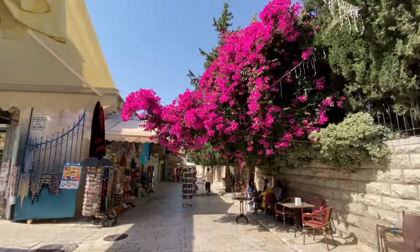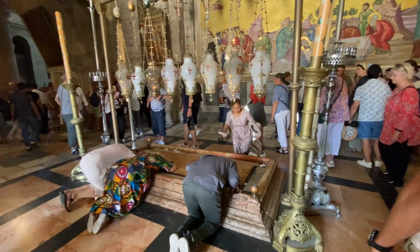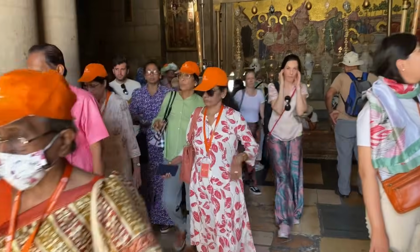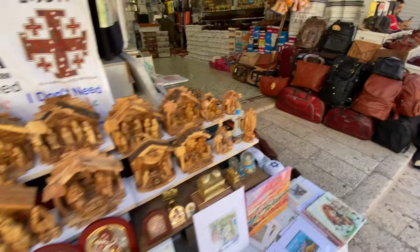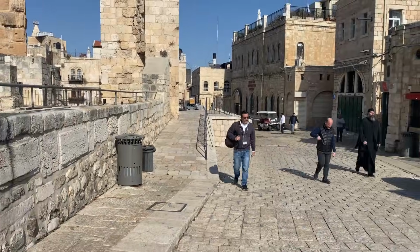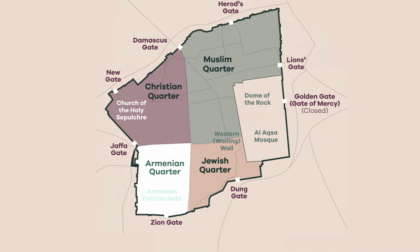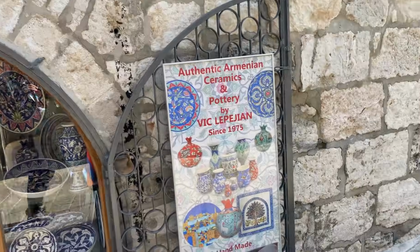The Christian quarter is home to the famous Church of the Holy Sepulchre, a pilgrimage site for millions of Christians worldwide. Here, narrow streets are lined with markets and shops selling religious articles and souvenirs. Smaller in size but equally significant, the Armenian quarter is a testament to the ancient Armenian presence in Jerusalem.